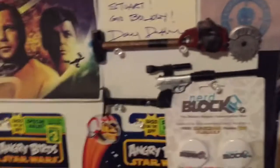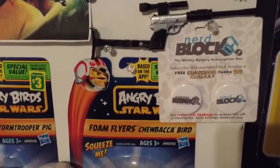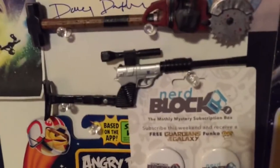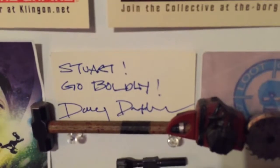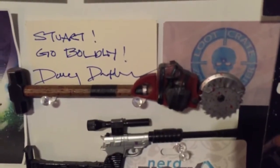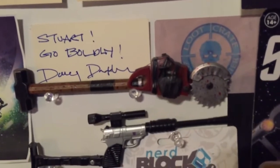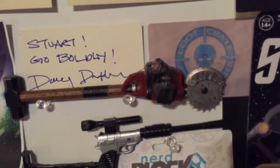My Paranormal Investigations X-Files Division badge. Nerd block, pins, little Megatron gun, Doug Drexler autograph, Stuart Gold Boldly on his Deep Space Nine business card when he was in the arts department. This is a zombie killing pen.